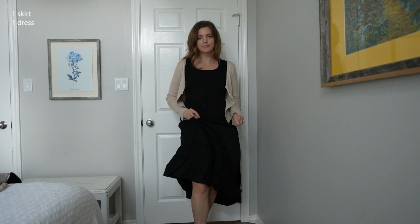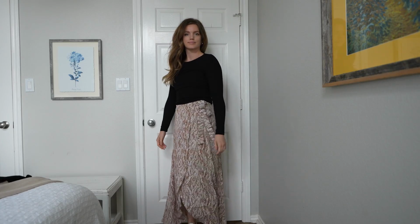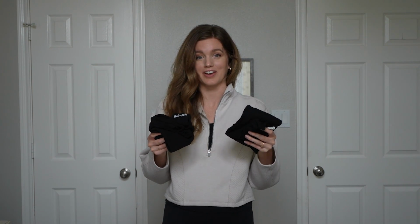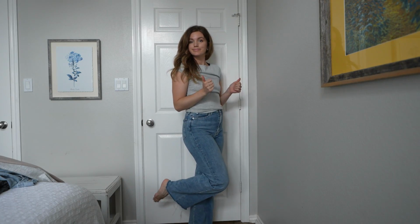I got 1 skirt and 1 dress, 2 tank tops and 2 t-shirts, 1 short sleeved and 1 long sleeved. And I have a lot of dark colors, because all my whites get real crusty and they've just not held up. So I think darker colors are the best. Also, I try to keep a neutral palette, that way all my items mix and match really easily. You can make a lot of different outfits.